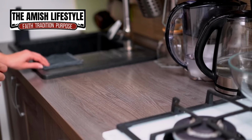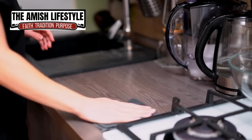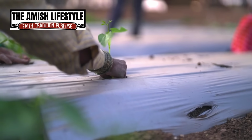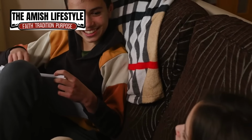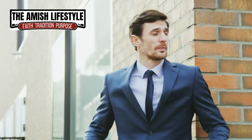By starting their day at dawn, they're able to get the hardest chores done while it's still cool outside. Chores like milking cows, feeding animals, chopping wood, or working in the garden. Once the sun climbs higher and the heat kicks in, they slow down, they take breaks, and sometimes they even stop working altogether until the temperature drops again in the late afternoon. Think of it like this. Why fight the heat when you can simply avoid it?